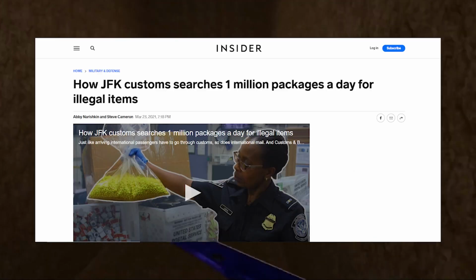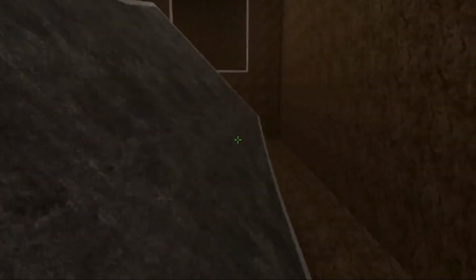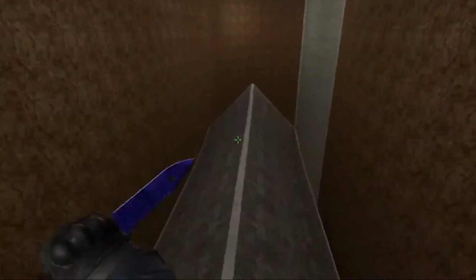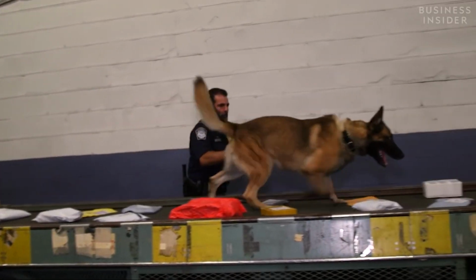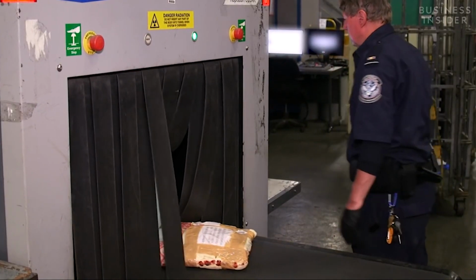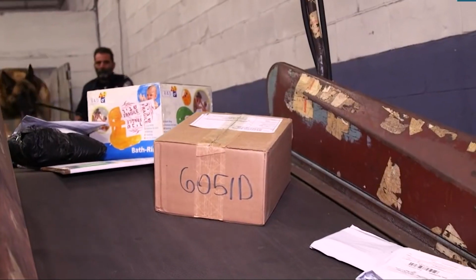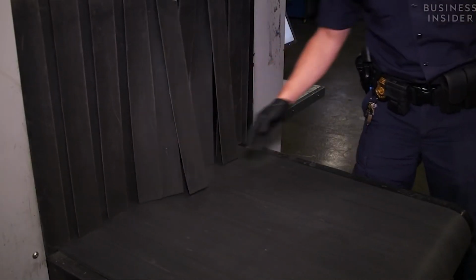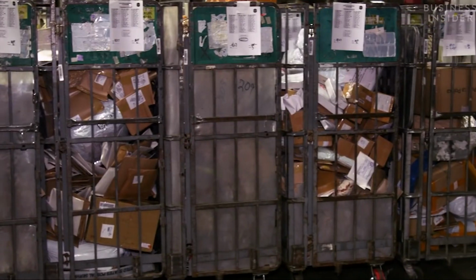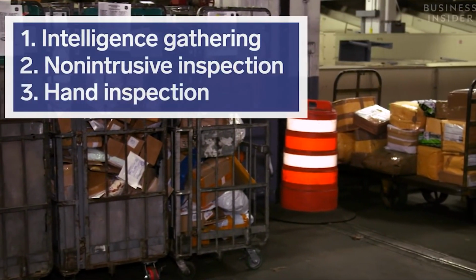Customs deal with thousands and thousands of packages. Not every single item that's getting seized is just reps. Their main priority isn't usually replicas, to be honest. It's mostly drug smuggling, fake makeup, for example, and things that are actually more harmful to people in general. How it tends to work is they go through a quick screening, maybe an x-ray, and then they just go on their way, and then they'll see certain packages. Maybe they'll run dogs through them to see if there's any drugs and all of that. CBP uses a 3-tiered strategy to efficiently search each of these packages: intelligence gathering, non-intrusive inspection, and hand inspection.